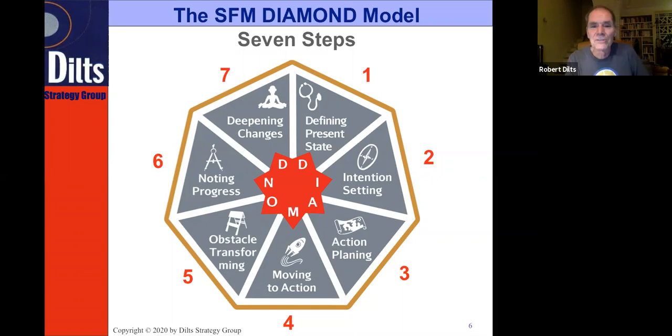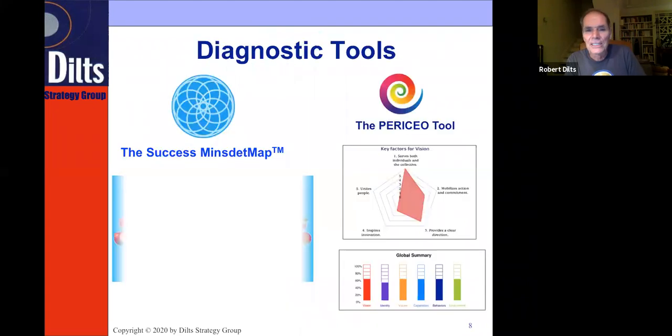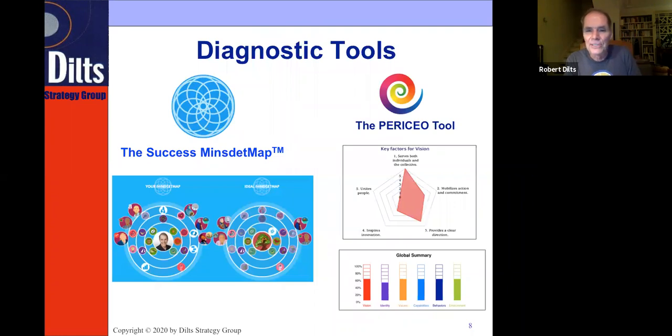So just very briefly to go over those steps. We're not going to go into what the chapters cover more deeply, how each of these steps relates to those areas of crisis, transition, and growth. But we start with that first step, which is gathering information, diagnosing the current situation. And you'll see in the book how we use different types of diagnostic tools that have also been created amongst us as members. The success mindset map that Mickey Fair and I have been developing, and the Paricio tool, which Elizabeth and I and Isabelle Weiss and Gilles Roy are developing, are ways of gathering information.